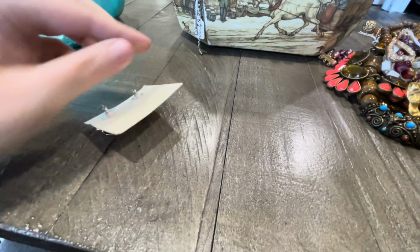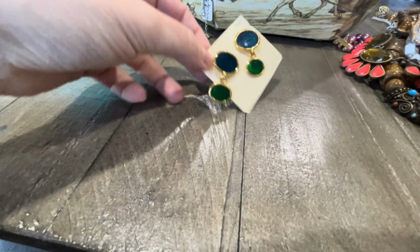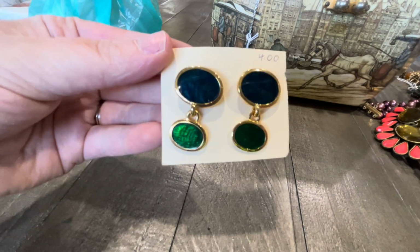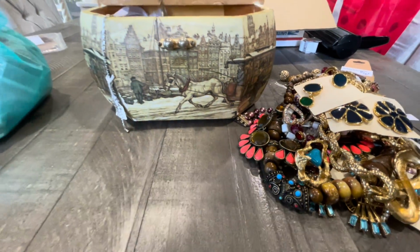I'm not sure what drew me to these. I just liked them, a blue and green gold look. Those were $2.